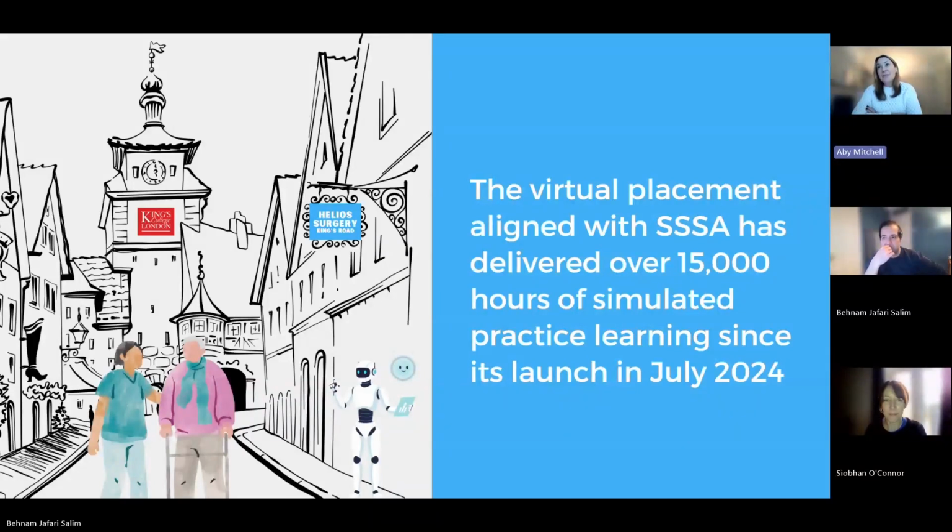The placement was aligned with the 2018 NMC Future Nurse Proficiencies and is facilitated by academic staff within King's and our clinical educators, ensuring quality and alignment with the NMC standards for student supervision and assessment. We are now building on this foundation by integrating more AI and technology across all of our simulation-based education.